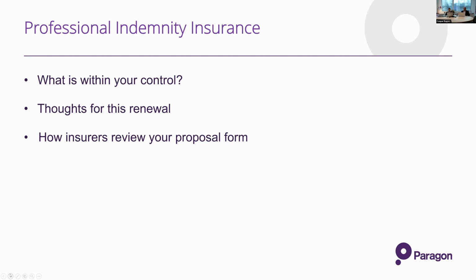One way that you can ease your insurer's anxiety is by paying close attention to the quality of the presentation. The advice I give my clients when completing their proposal form and all the supporting documentation is to really try and put yourself in your insurer's shoes, in their boots. Ask yourself at every single step throughout the process, why are they asking these questions, and what can I do to provide that comfort to them?